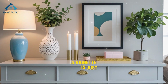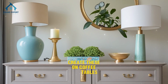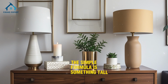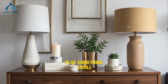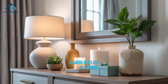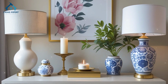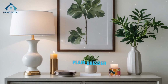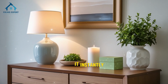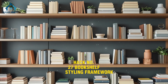A vignette is just a fancy word for a pretty little display. Create these on coffee tables, dressers, or shelves. The simple formula is something tall plus something medium plus something small. For example, a tall vase plus a medium candle plus a small dish. Group these items close together instead of spreading them out. I created a vignette on my plain dresser with a lamp, a small plant, and a pretty box. It instantly looks styled.